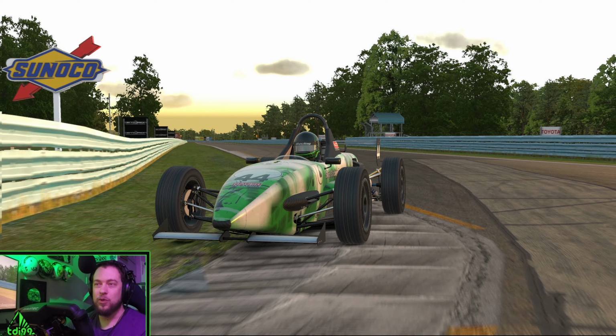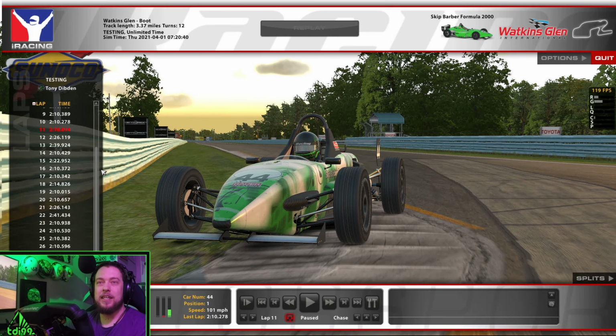Now this is the full course, so no shortcuts here, and it has the bus stop as well, which is interesting, put it that way. This is actually the entrance of the bus stop there. I think that's quite a cool thumbnail. Anyway, let's crack on with the track guide itself.